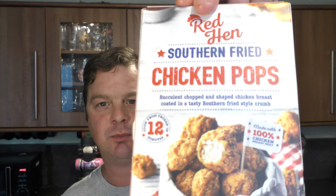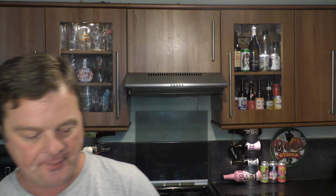These chicken pops are no more than £1.50, and they go in the oven for, what do I say, 12 minutes. It's not bad at all. If anything, I would definitely go with that over the chicken chargrills. They're a little bit kind of barbecuey, and I prefer the spice of the chicken pops. I prefer the mouthfeel, the softer, succulent chicken in the chicken pops.